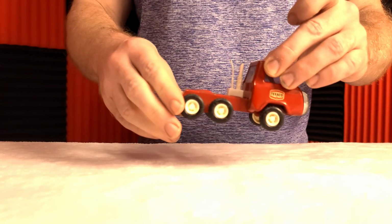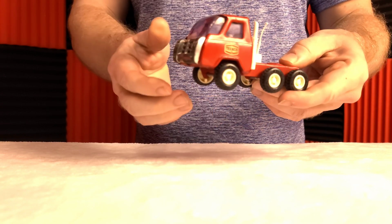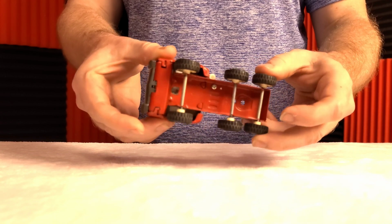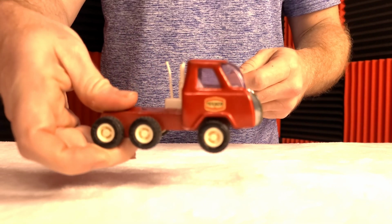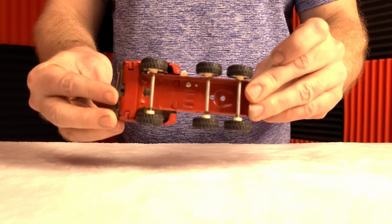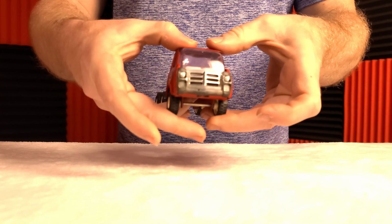Now we're saving my best one for last. It is the Buddy L Texaco gasoline hauler. All metal. It's got the Texaco logos. This is definitely mid-early 70s. In very nice shape.